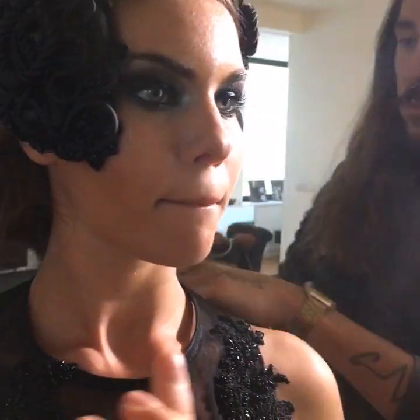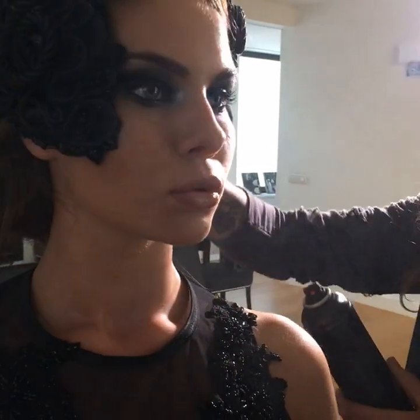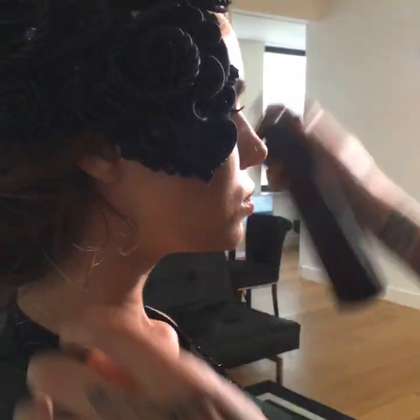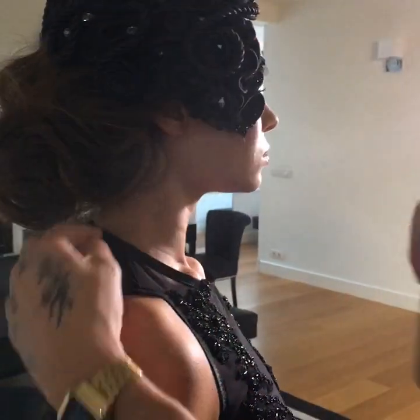Stuck to nude just because everything else is so dramatic. The eyes, the hair, and the body piece, it all has a really deep, dark aesthetic, so there's no need to bring anything else into it.